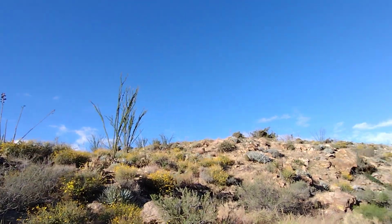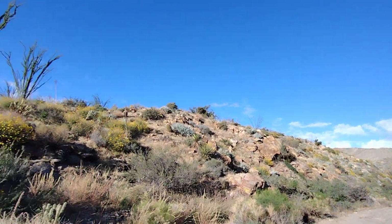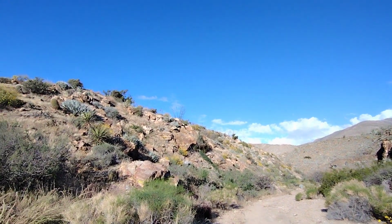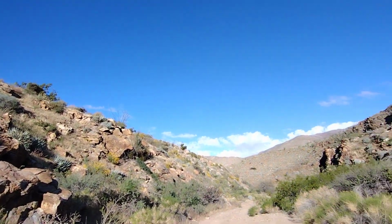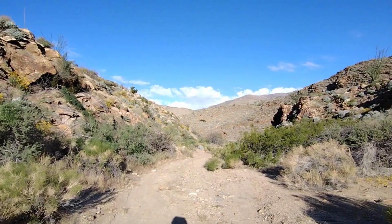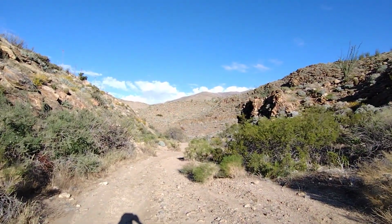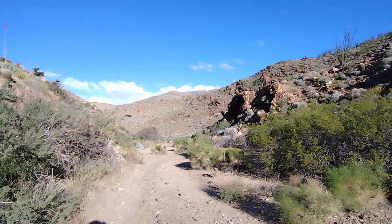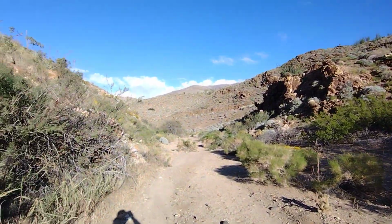Ocotillo in Spanish, apparently it means tiny torches, and you can see that, not really see the flowers now, but when they do flower, they have these little red flowers at the ends of them. And these plants, the ocotillo, they're drought deciduous. So they only get leaves after it rains. And then eventually when there's no need for them anymore, they fall off.